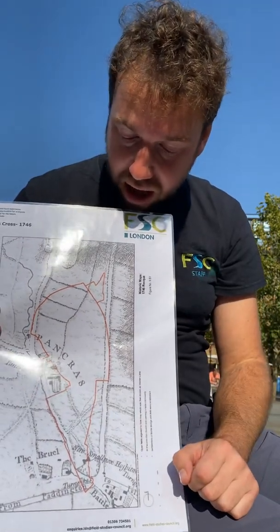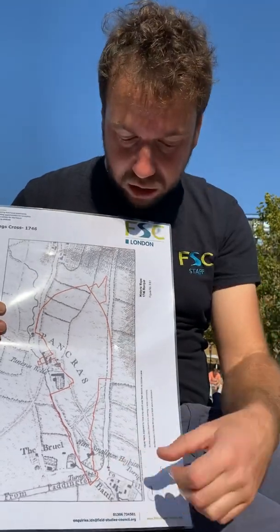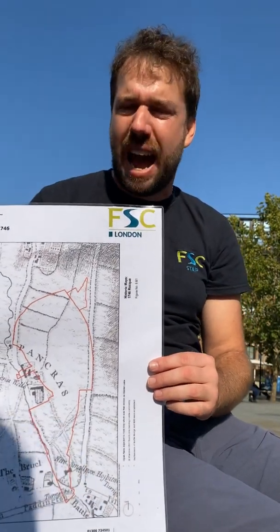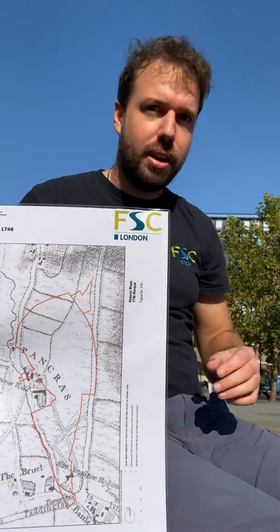You'll note on here we have a hospital marked, and actually back in the 1700s you would site a hospital away from the main centre of population because of infectious disease and everything. So it tells you that we're outside the boundaries of what was London at that time.